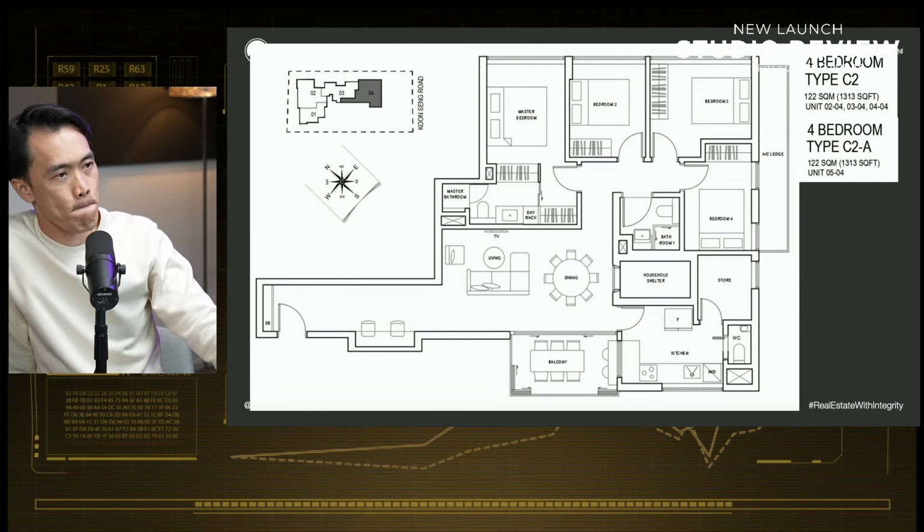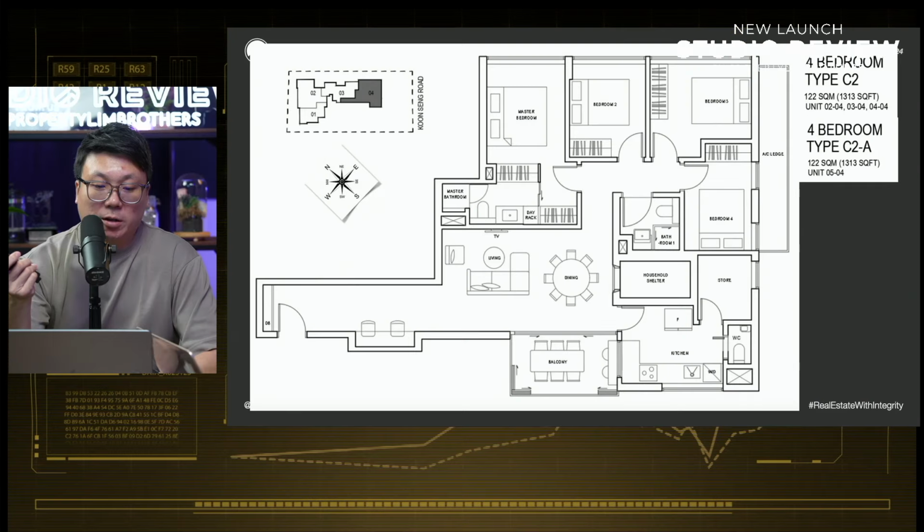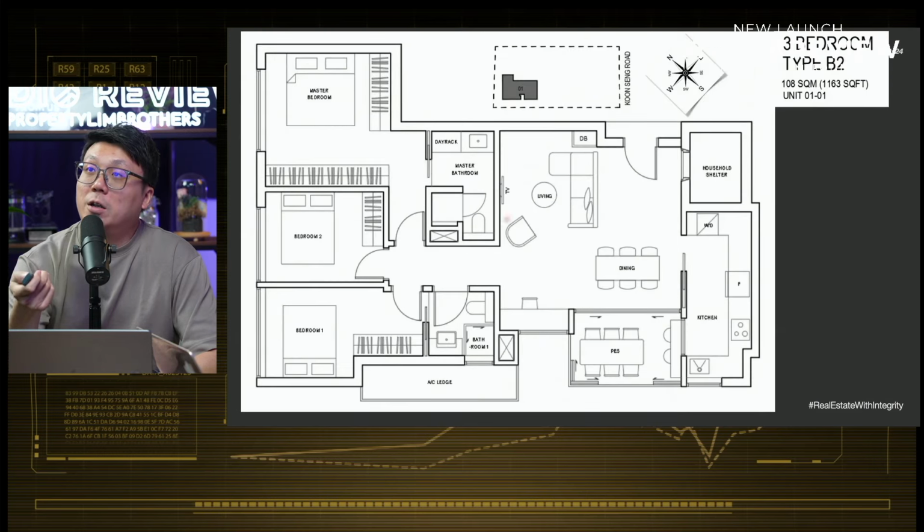I think there's shelving. Yes, and if I'm correct, there's a day rack right here as well. I think these are also some of the very interesting things that the developers put a lot of thoughtful touches into for this particular development. Was that in the brochure? I think there might have been. So we do see a couple of day racks here and there. Three bedders, I think there's also a day rack right here. Yeah, correct.